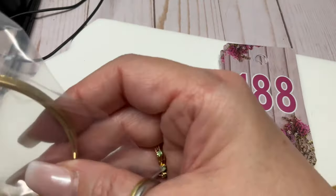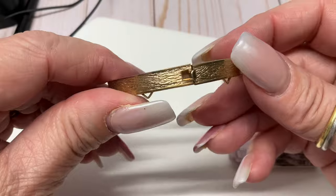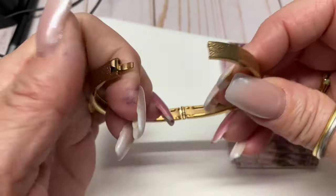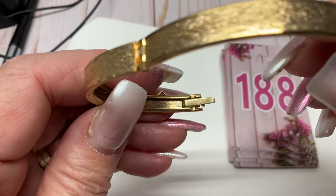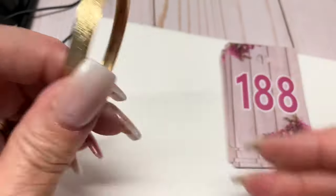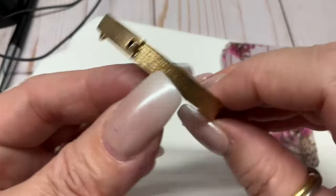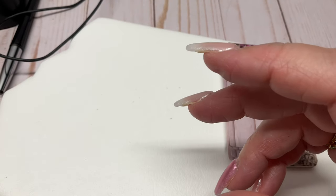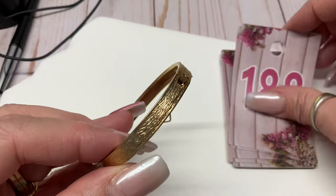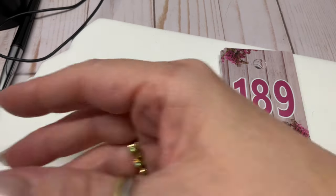What is this? We have a gold tone hinged bangle. Is this glass? No. It's missing its safety chain. Coming in at 6 3/4. How about $2? $2. All right, what have we got over here?